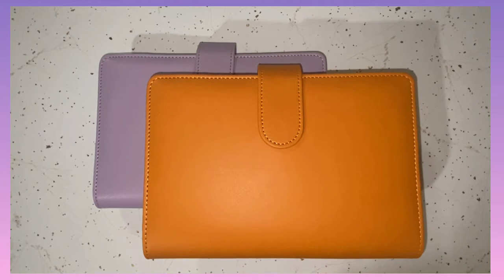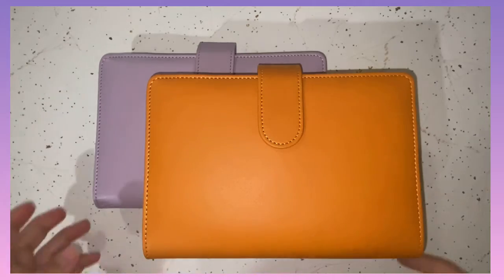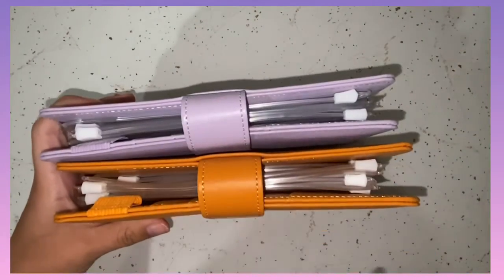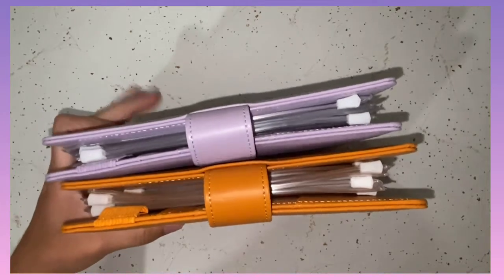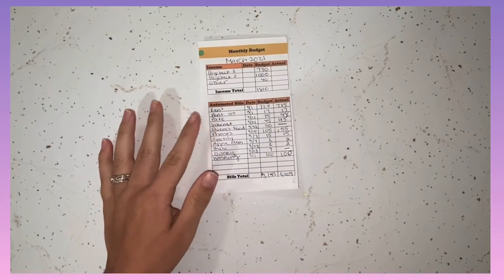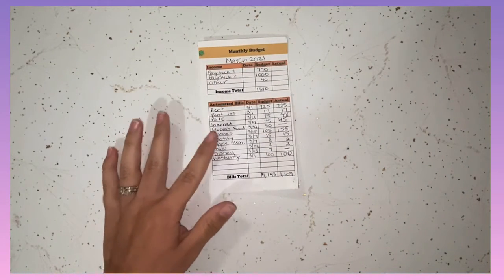Today I'm just gonna go briefly over my March 2021 budget closeout. And these are the two where I have my sinking funds or monthly envelope spending money. And I wanted to start off with going back and looking at the March 2021 monthly budget. And this is just for automated bills. Let's start with the income.